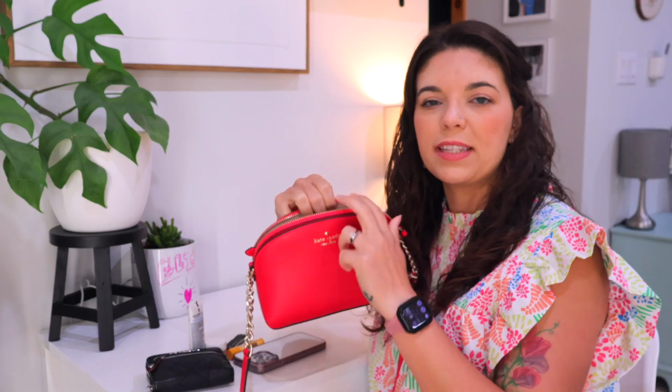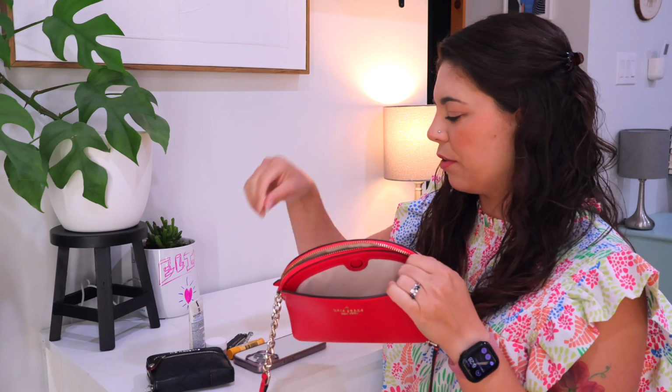I'm gonna go ahead and close that pocket up so all of that stuff is stored away nicely. In the very front, this magnetic pouch, the only other thing aside from my phone that I put in there is a chapstick. I always need really easy, quick access to my chapsticks. If you know, you know.